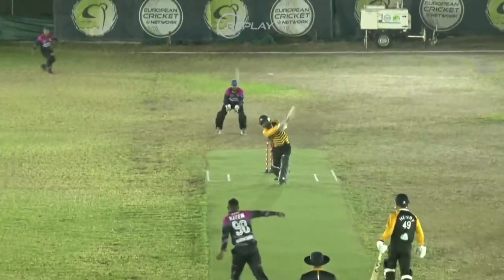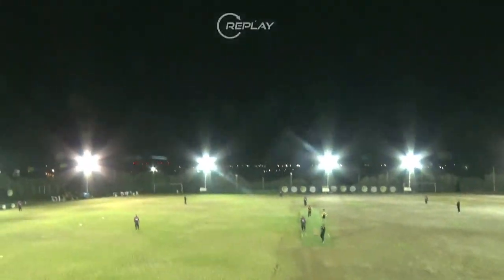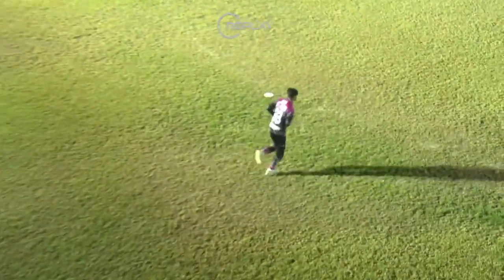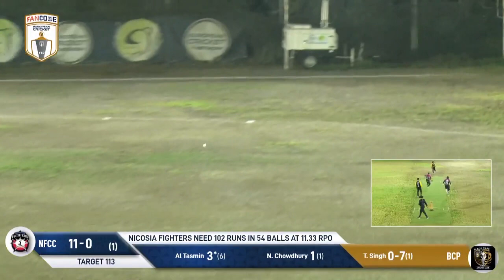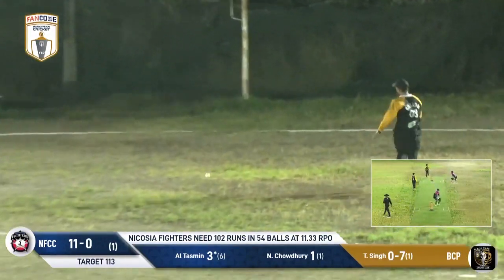All of a sudden, after looking like the Black Caps were going to post a very big target, they've been brought back very nicely by the Fighters, not having lost any. That's well bowled there by Umar Farooq.